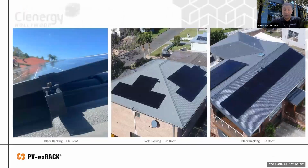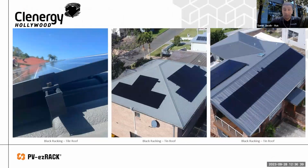If you're looking for a nice clean finish, especially with all the solar panel manufacturers making all black panels with black frames and black backing sheets, it just makes sense to have black racking as well, so you can now provide a premium all black finish to that home installation. And obviously we've got options for tile metal roofs.